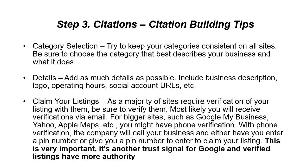Most likely you'll receive verifications via email. For bigger sites such as Google My Business, Yahoo, Apple Maps, etc., you might have a phone verification. And with phone verification, the company will call your business and either have you enter a PIN number or give you a PIN number to enter to claim your listing. This is very important. It's another trust signal for Google, and verified listings have more authority.